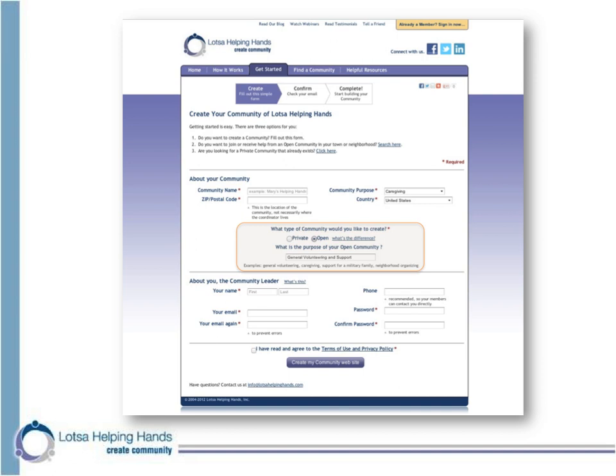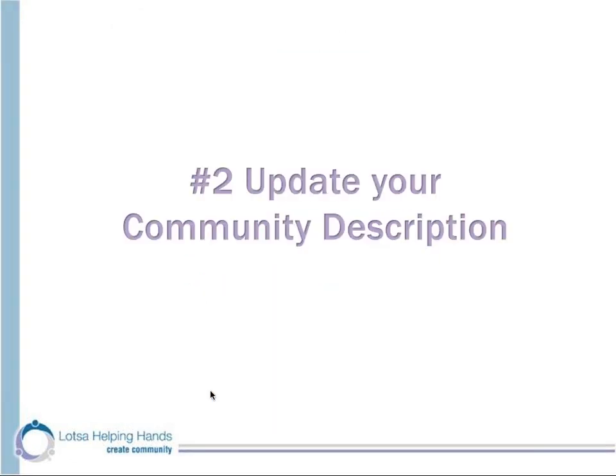We have examples of that through a few recent religious organizations that wanted to help multiple families, but they didn't necessarily want the community to be searchable via Lotsa Helping Hands. So you can still, as a reminder, create a private community and help multiple families, but you can limit whether or not people are able to search for you.